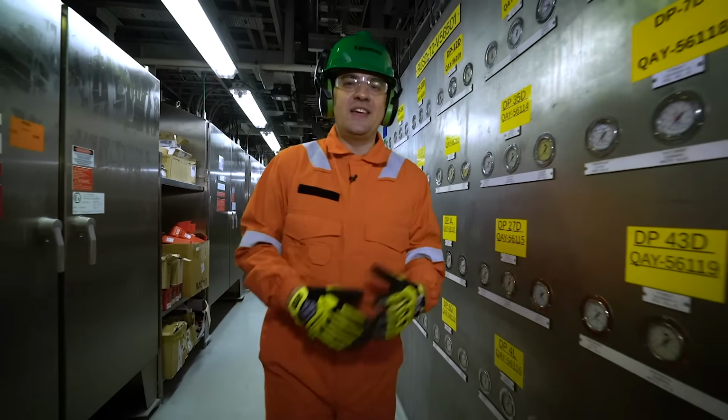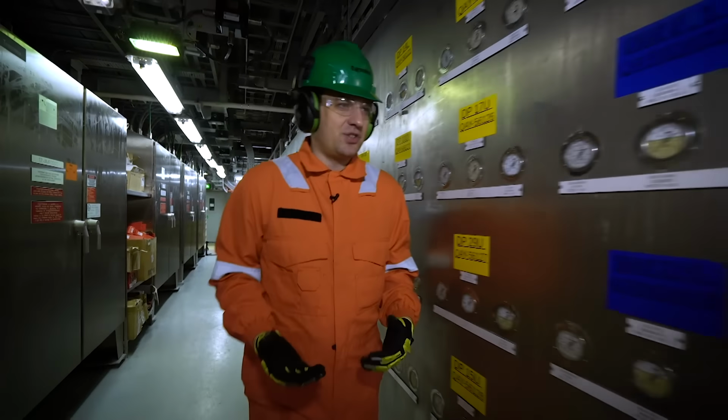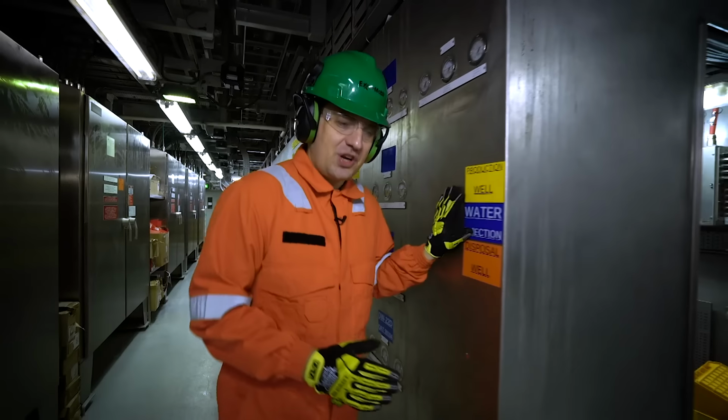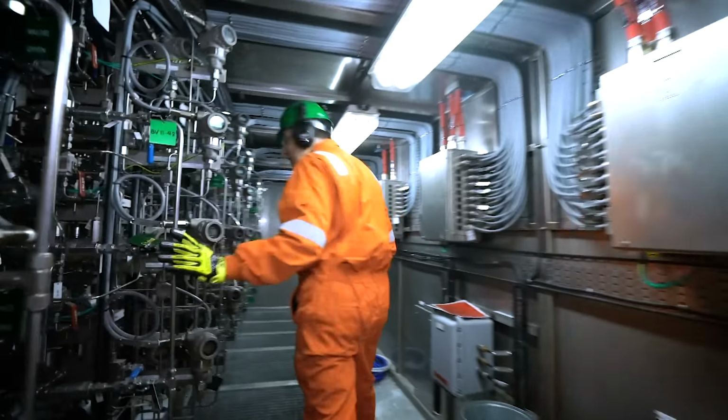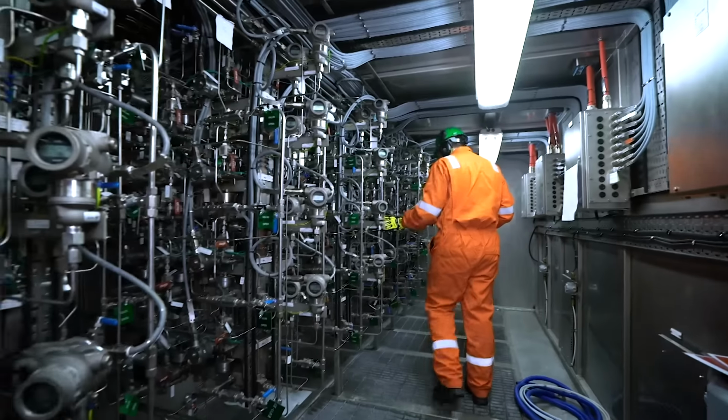And this is where the hydraulic valves of the wells are controlled. On the outside, it looks like nothing special, just a bunch of valves. Come with me, I'll show you what's inside. Well, do you still think that your bathroom layout at home is a complex one?